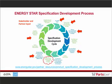Once the product specification is effective, typically 9 months after the final spec is released, brand owner partners can begin certifying new products. ENERGY STAR program continuously monitors all product categories for market changes, such as ENERGY STAR market penetration or test method revisions, which could trigger another round of specification development.